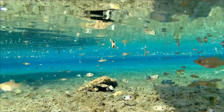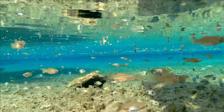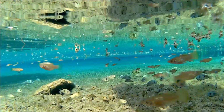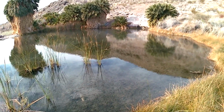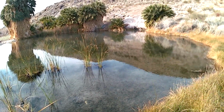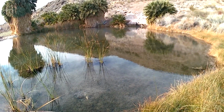They found something like 14 different species of fish in these waters. That is why I'm here today, to see if I can catch some of these fish, as none of them would be anything that I have on my life list as of yet. So catching anything from these waters would mean a new fish species to add to my life list.